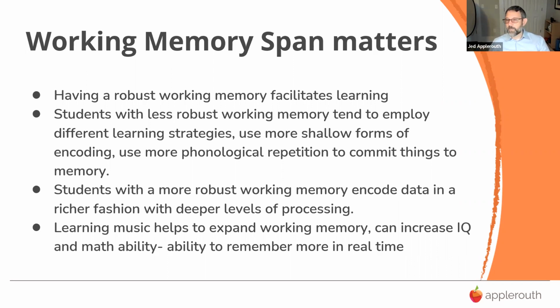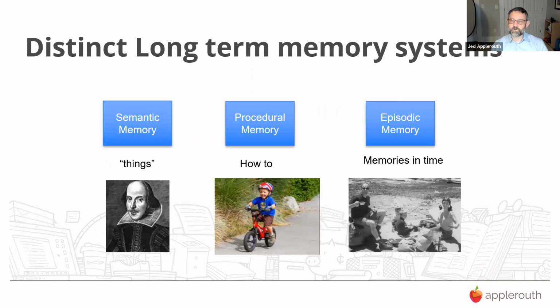And we also have some information about working memory span. Students who learn music, music is math. Music is just tones and vibrations divided up in frequencies, and learning that, 440 hertz, 220 hertz, A to a C sharp. And students who are able to learn this, it actually does expand working memory, which can increase IQ and math ability, the ability to hold more in real time. So music can actually be a benefit, learning how to hold songs or things in sequence, these intervals. So this is part of learning too. It's pretty cool.